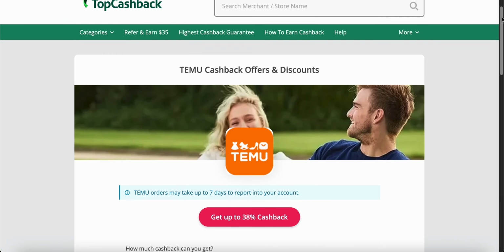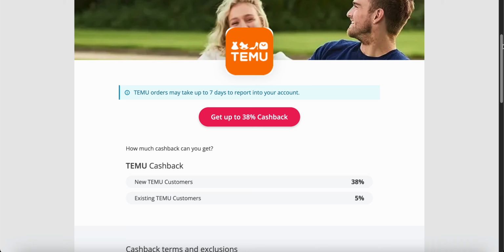And as you can see, right now the offer is up to 38% cashback on your order. So the way this works is Temu through Topcashback will basically pay you back a percentage of your order right back to you after purchasing through their link. So Topcashback is basically affiliated with Temu, and by purchasing all your Temu products through Topcashback, you'll be rewarded a percentage of your money back to you afterwards. Essentially, it's being paid free money off of Topcashback for simply buying through their link.